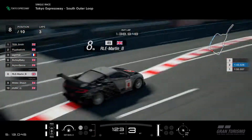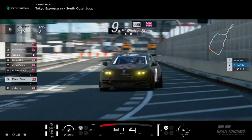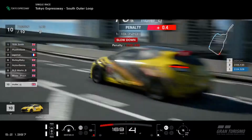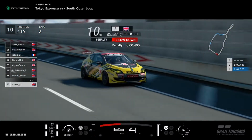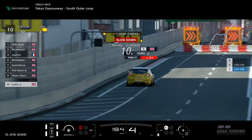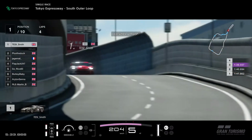We have Martin there just in front of Sean, and they have a lot of groundwork to do now just to catch up to the rest of the guys. The same with Muller. If he can just keep his head down, it is a 90-minute race and anything can happen, and we will see him again.